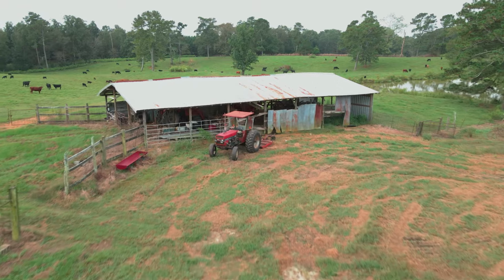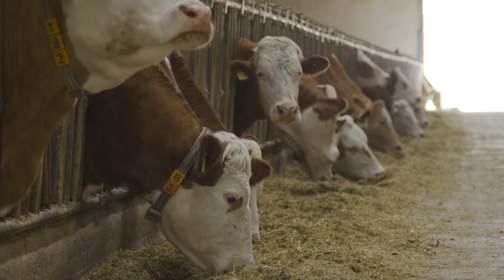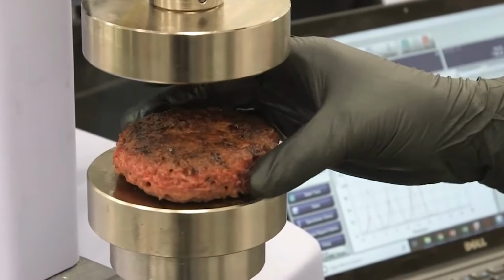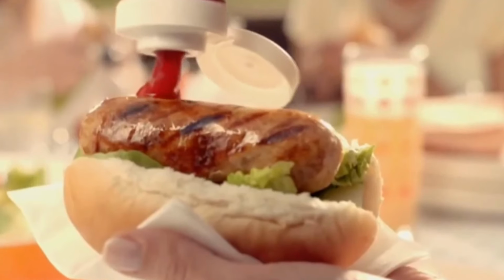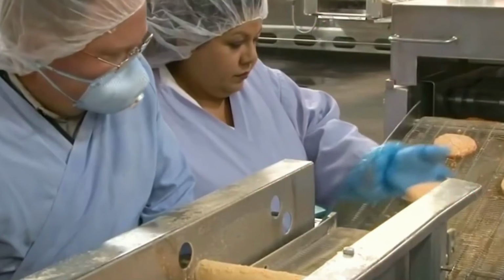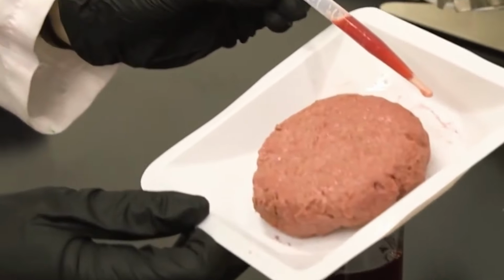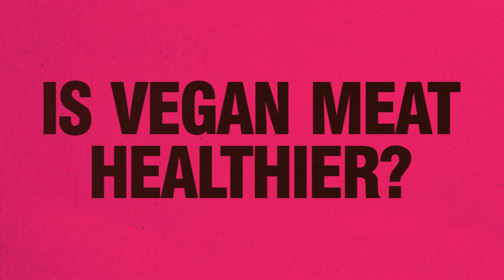Traditional livestock farming involves feeding animals massive amounts of crops, up to 25 kilograms of feed for every kilogram of beef. By skipping the middleman and going straight to plant-based proteins, vegan meat delivers the calories we need without wasting resources, making it a smarter and more sustainable choice. So yes, it is better for the planet than traditional meat. But is it better for us too?